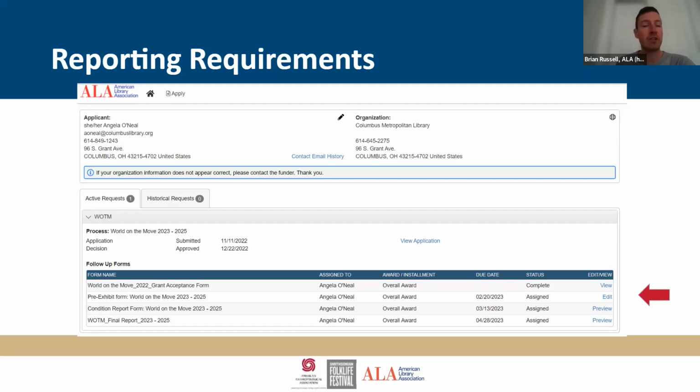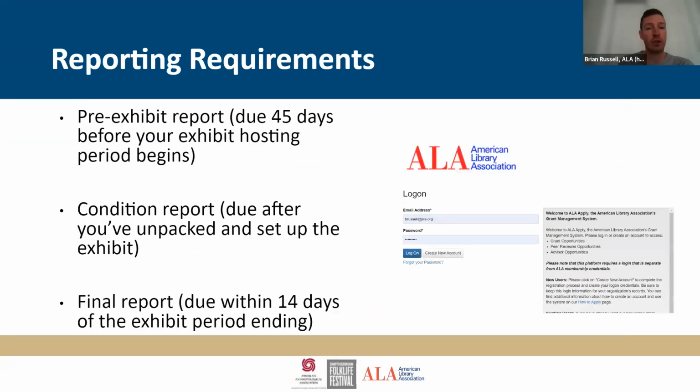Once you get the exhibit, the next report is the condition report. This is where you'll let us know what the condition of the exhibit and packing crates are in when they arrive to you, and if there's anything that needs to be fixed before the show opens. Obviously, this exhibit is open to the public and will be on the road touring, but we really want to know if there is anything beyond normal light wear and tear so that we can get it repaired.